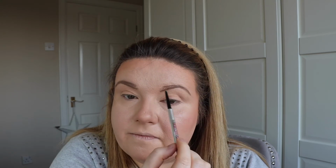And I'm just going to build this one up a little bit more. And finally I'm just going to fill them in just with small hair-like strokes. But I'm staying away from the start of the brow.